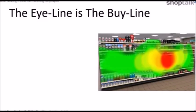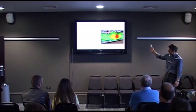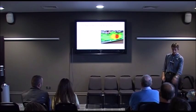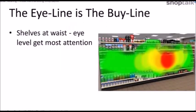There's another phrase in retailing called "the eye line is the buy line." Where do people tend to look, and therefore what do they tend to look at? This is obviously in a supermarket, and this is showing you that people tend to look around about this kind of height when they're looking at things. That's where they tend to look most.